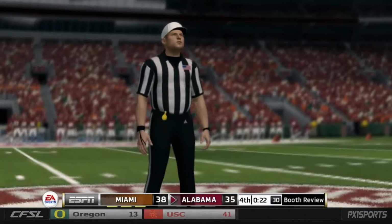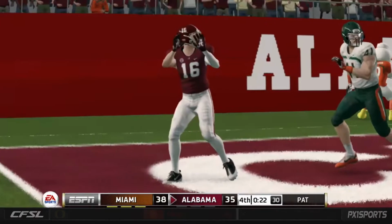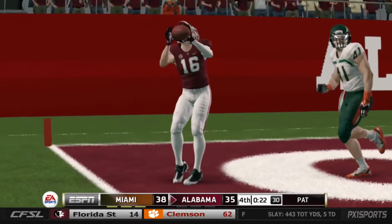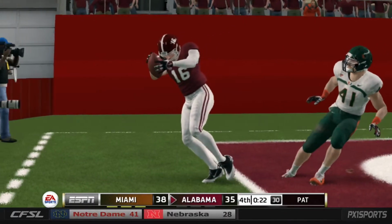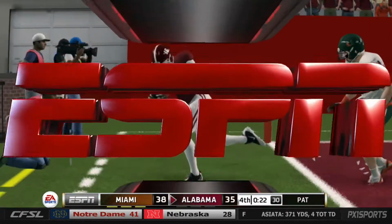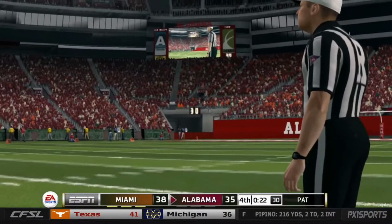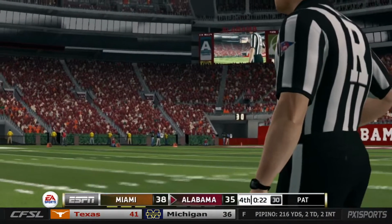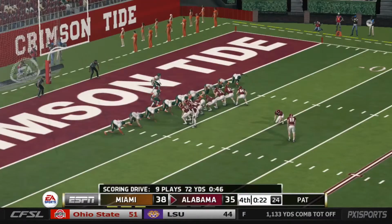They're going to look at this catch. I think it was good, although I have been wrong before. It looked good to me. Yeah, he's got both feet in. That's a catch at higher levels as well as here in college. So it should be a touchdown. Touchdown Alabama. Extra point will make it a two-point game. Then they need an onside kick.